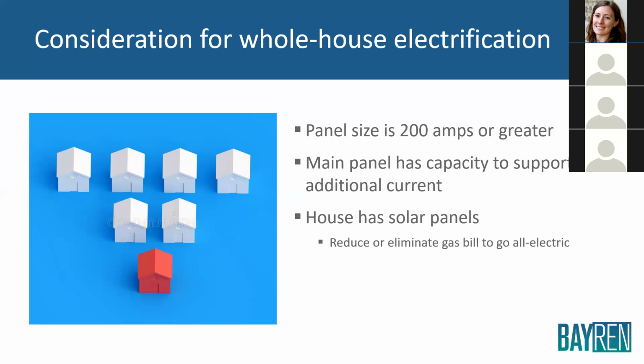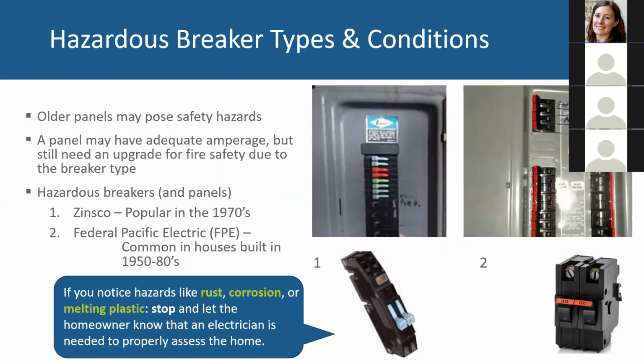Looks like a comment from Skip Walker saying that Zinsco was purchased by Sylvania and continued into the 80s as well. So you might see some Zinsco panels, looks like even a little bit into the 80s.